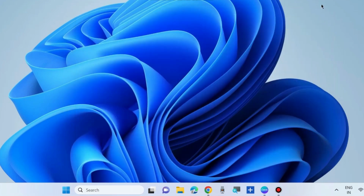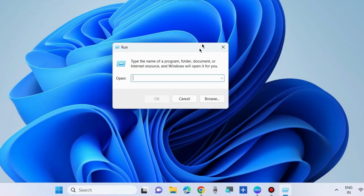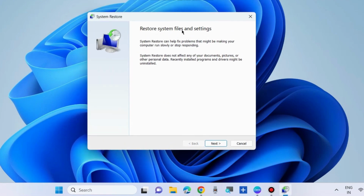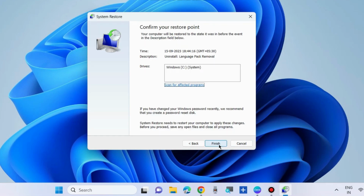The next workaround to fix this issue is again to go to the Windows Run command box and type rstrui to launch System Restore. Restore system files and settings. Click on next. Choose a system restore point, select it and click on next and confirm your restoration point. That's all.